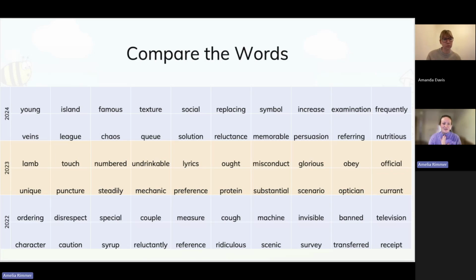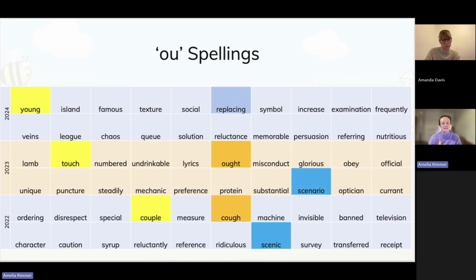So here are the 20 words that are used in the spelling paper from 2023, 2024 and 2022 as well. So I just started to spot some patterns that come up in each of them, and the first one I saw was that they often use this OU representing the sound once in each paper from what's happened over the previous years. We also sometimes get some OUGH patterns and the different pronunciations that it represents. There wasn't actually one in 2024, so I wouldn't be surprised if we get one of those this year.